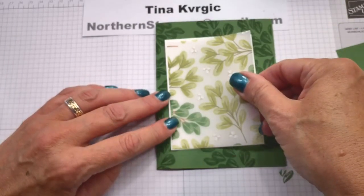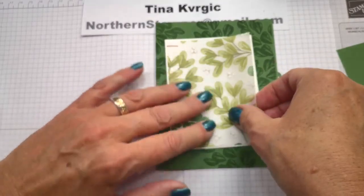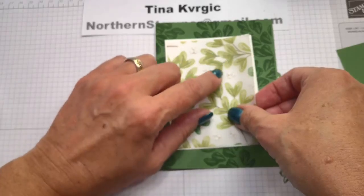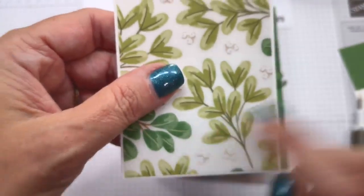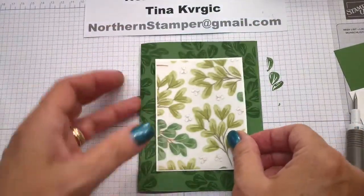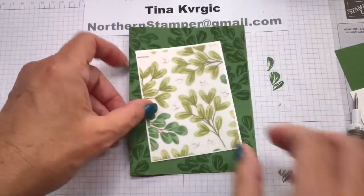And I'm going to place it on that basic white. And again, there it is. You know what? You can't even see the glue dot where I hit it. You can't even see it, right? It's right there. You can't even see it. Works great. The glue dot works great. So I'm going to place that on top. You can place it straight on. You can angle it. It is totally up to you.